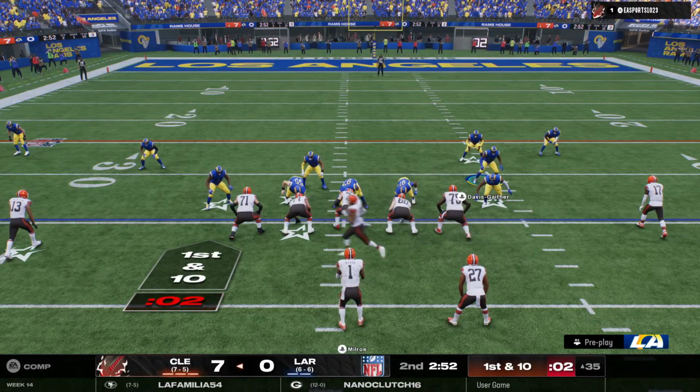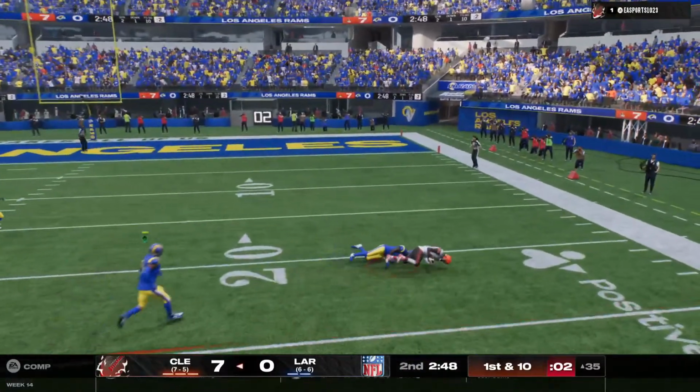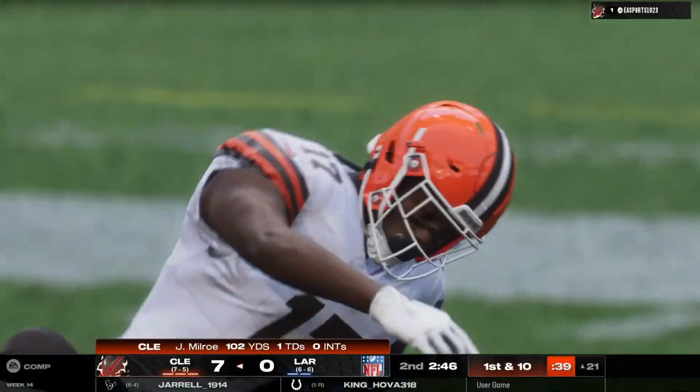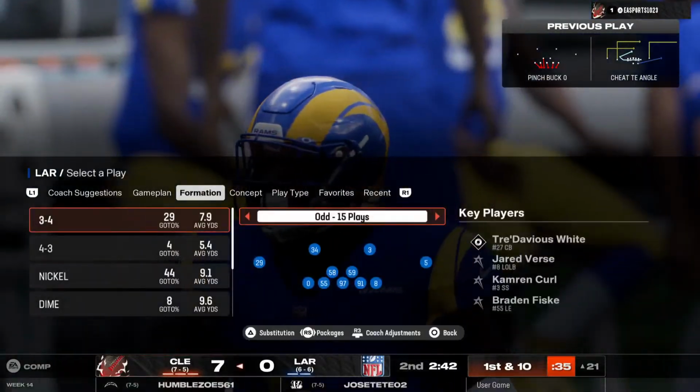Motioning the tight end now. 1st and 10, looking to throw. Diving right side, got it! It's a pickup of 14 yards as the chains reset.